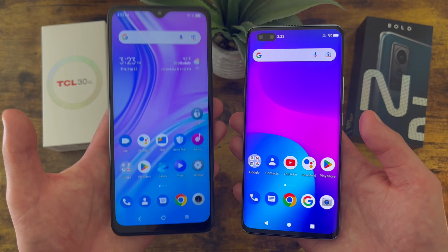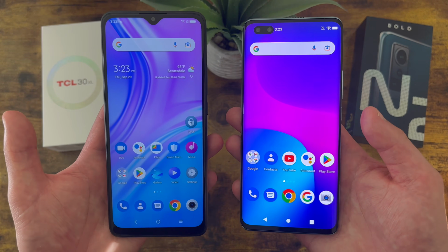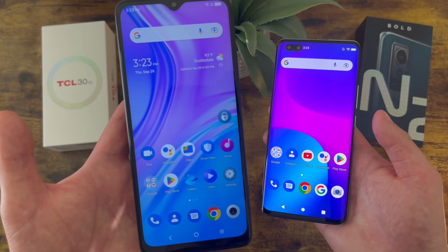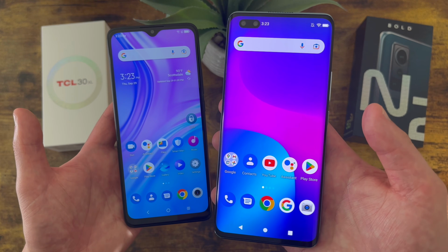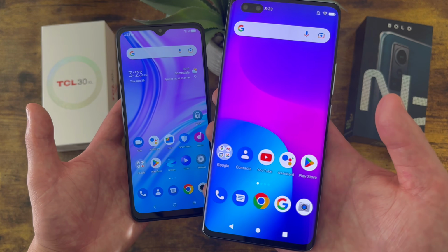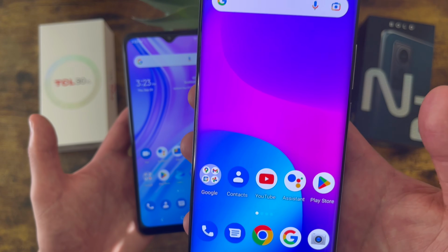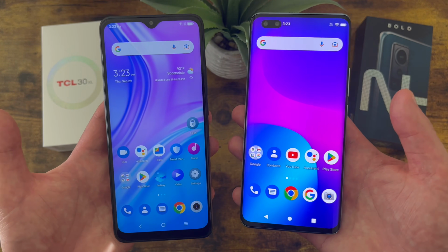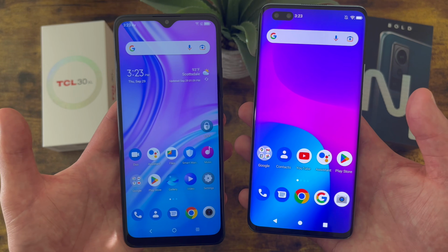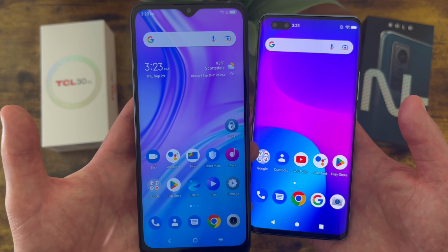So between the two, the TCL 30XL clearly has a much larger battery, so if battery life and longevity is really one of your top priorities, then the TCL 30XL of course will have an advantage. But that being said, despite having a smaller battery, the BLU Bold N2, with again a 4200 mAh battery, still really isn't bad, and the 30 watt fast charging definitely helps out a lot too. So in general, if you just want a decent battery that's going to last throughout the day, you're really not going to go wrong with either phone. But if the battery is more of a priority for you, the TCL 30XL still will have an advantage.